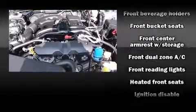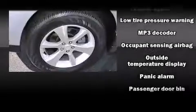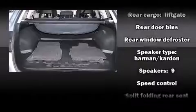Subaru ensures the safety and security of its passengers with equipment such as anti-whiplash front head restraint, a security system, and 4-wheel disc brakes with ABS. Sophisticated all-wheel drive assures superb handling in any weather condition.